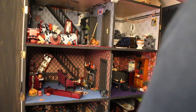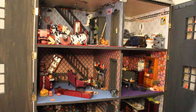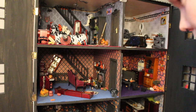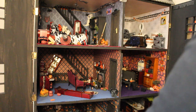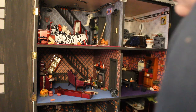My doll's house does have some lights, so I need to get some new batteries for the bat lights. I have actually got some more bat lights here, which I got in one of my Halloween boxes, so I think I'll probably put those on the next one down. I'll probably just go one room at a time, really. So we'll start with the bedroom.